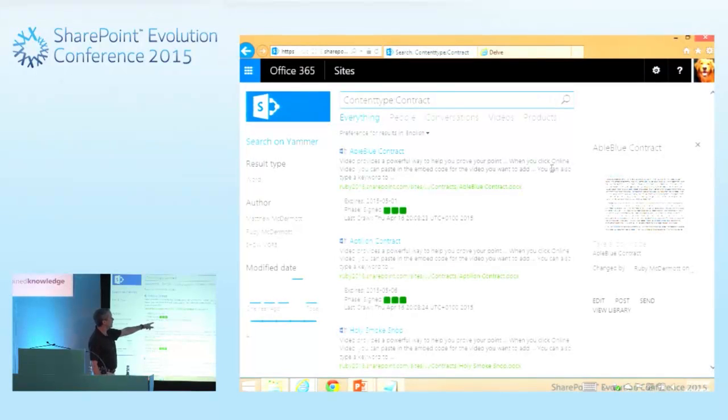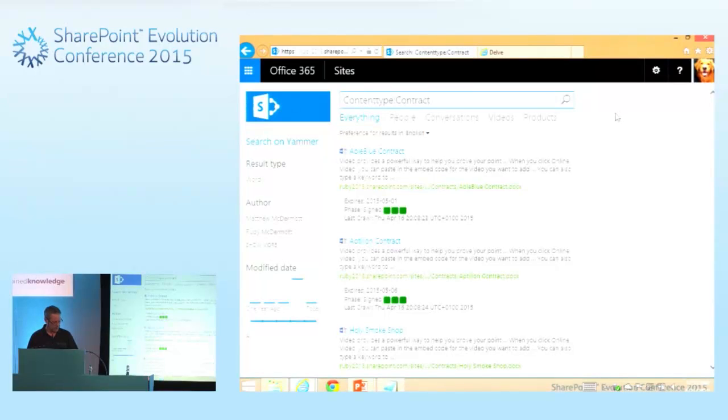The last crawl time in this case was April 16th. I've been working on this tenant, and it's the 21st. This has not been recrawled because none of this content has changed. There's no reason for the crawler to come back through and touch this content. But it's very easy to display the last crawl time in your search results if you want to, or even query on it.